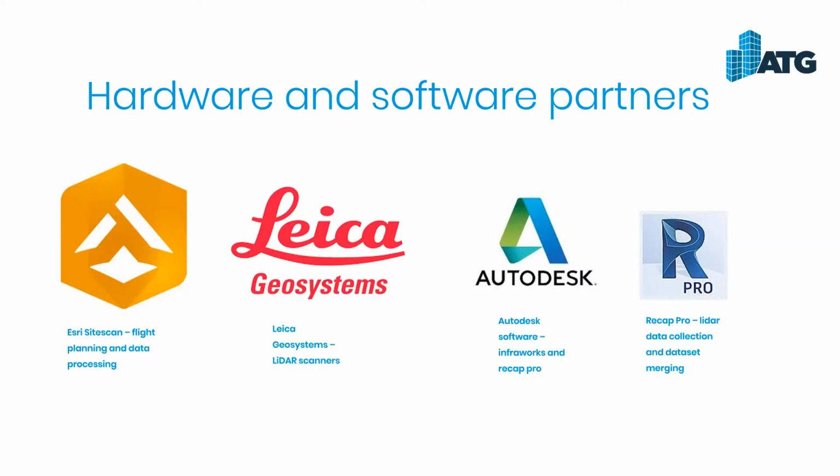The next one is Recap Pro. You can use Recap in the field for data collecting with your Leica Geosystems BLK360, and also for field registering. But most importantly, it's the software we're going to use to merge the two data sets. Something that's really great about Recap Pro on your desktop is that it's pretty data agnostic. It doesn't care if you're using a Faro system or a Leica system or whatever scanner. It takes a wide variety of point cloud data types.